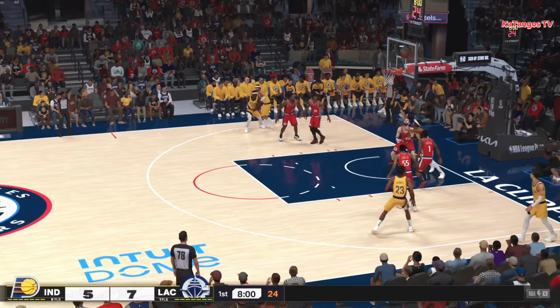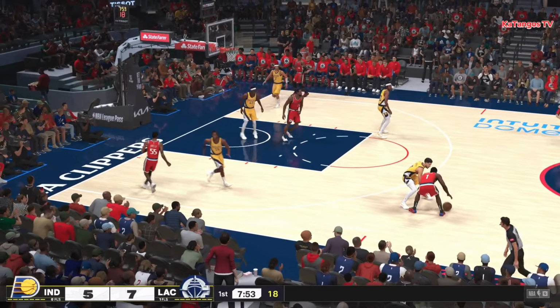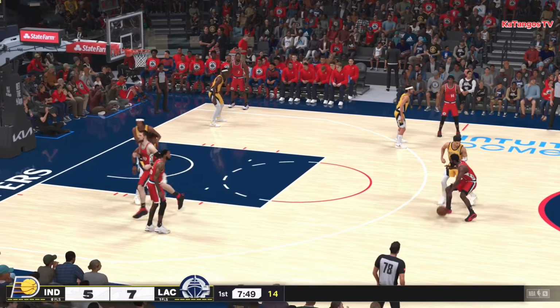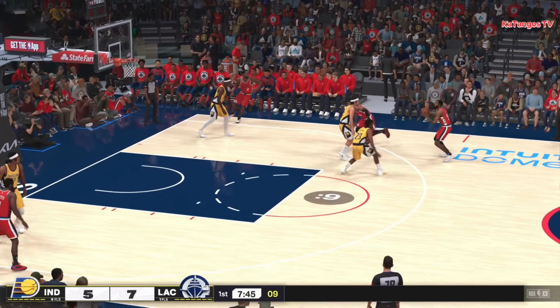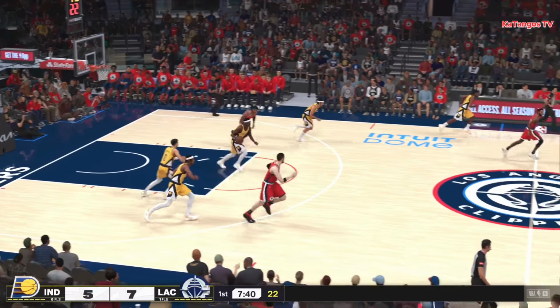Thanks for that, Allie. Siakam, no good. That's the shot they wanted. It just didn't fall. You know what? That's a confidence shaker for him, though. I mean, that's a shot he expects to make every time. Now here's Harden. He's got 5. Outside Jones. The 3 is up. Indiana with a rebound.